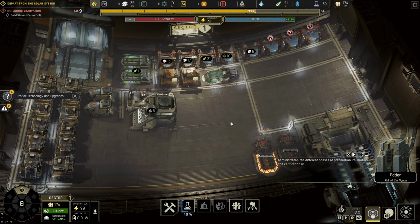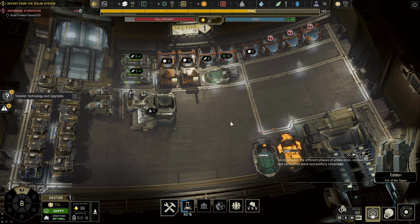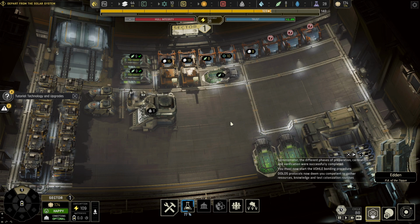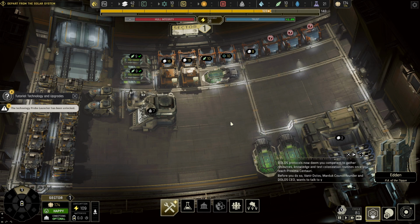The different phases of preparation, calibration, and verification were successfully completed. You must now start the full bonding procedure. Dolos' protocols now deem you competent to gather resources, knowledge, and test colonization routines once you reach Proxima Centauri. Before you do so, Vanir Dolos, Marduk Council founder and Dolos CEO, wants to talk to you.